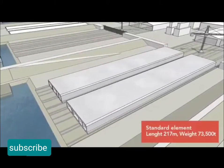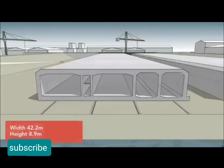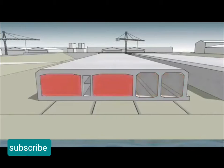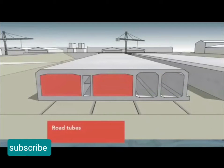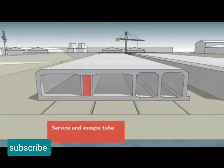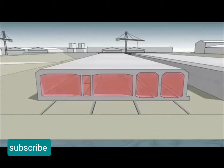Each element will be 217 meters long and will weigh over 70,000 tons. The tunnel will contain 2 railway tracks and 2 tubes, each with a 2-lane motorway and an emergency lane. A service and emergency corridor will be located between the motorway tubes.